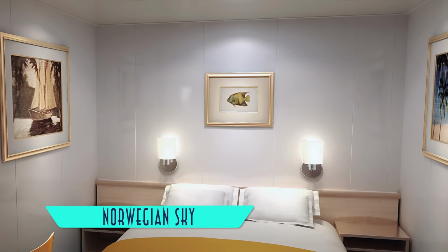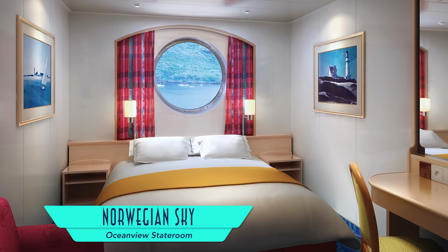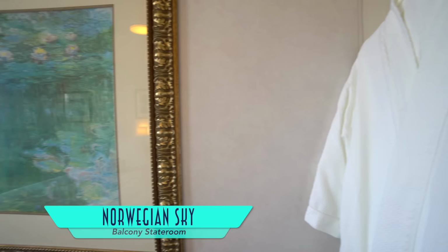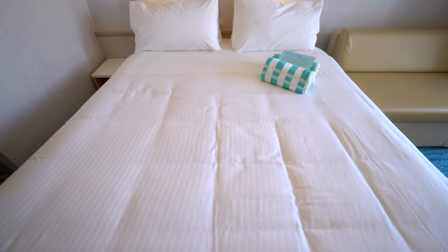such as comfortable inside staterooms, with light furnishings paired with vibrant colors, or similarly outfitted Oceanview staterooms, with either a large porthole window or a picture window. While I was on board, I specifically enjoyed a balcony stateroom, with a cool porthole and door to the outside, as well as a cozy sofa and plush bed.